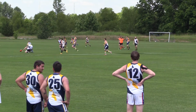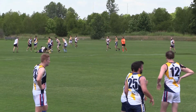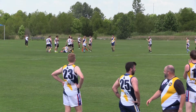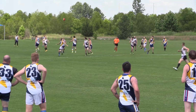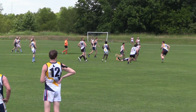Long kick. Goes in short. And did he get it? And did he pull that in? Because you're not allowed to do it. And in fact, no, the umpire, well, that was the signal for a ball up, but in fact he says, give it to me.